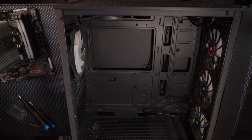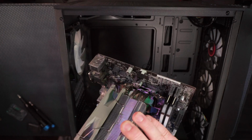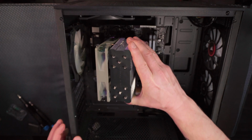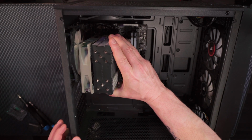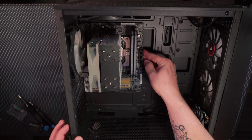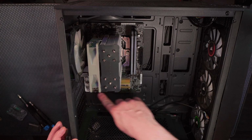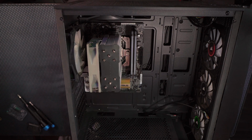We can then take our motherboard, and at a slight tilted angle towards the back, we can tilt it there towards the back, make sure it fits within the I/O shield, and then drop it down. You should be able to see that you have the screw holes all lined up, ready for you to put in all the relevant screws.